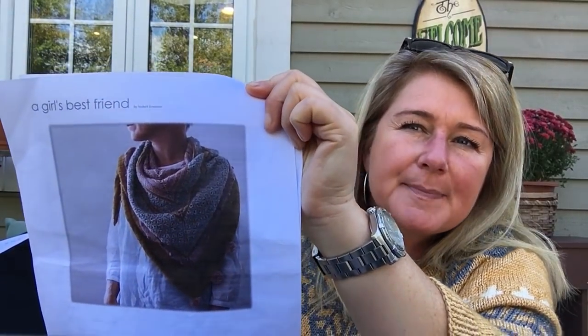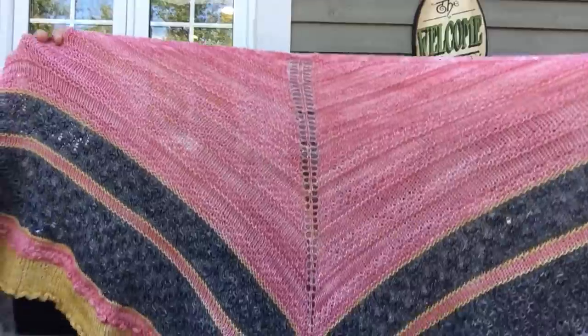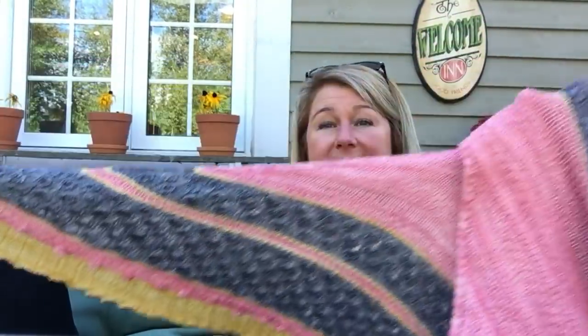Okay, one more finished object. I'd mentioned before that I was going to do this, or maybe I had started it on my last podcast, I can't really remember. Isabel Kramer, A Girl's Best Friend. I don't know if it's showing up very well. It's a shawl, and I did it all in my colorways. And here it is. It's a nice size. I didn't do the pom-poms.